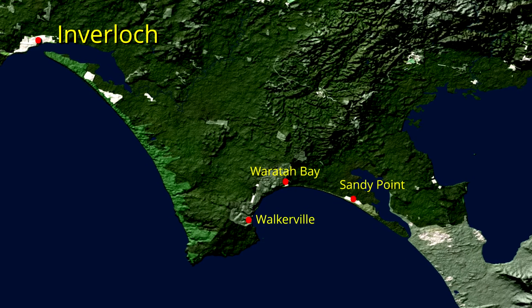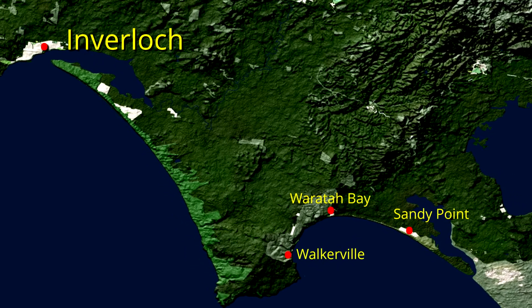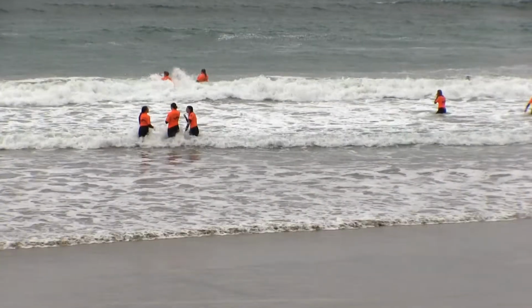Shane also notes that Waratah Bay, Walkerville and Sandy Point are being affected far less than Inverloch. There is erosion there, but for some reason, they are still a lot easier to use. Their beach is nothing like here. People may choose to go to other spots.